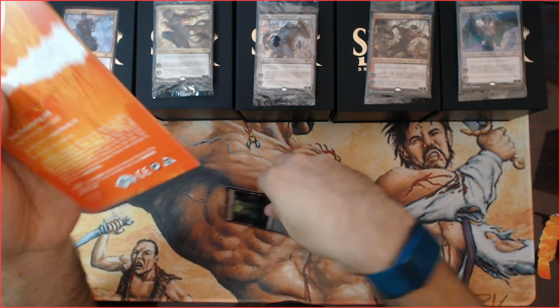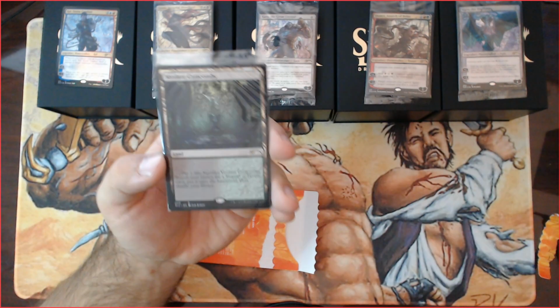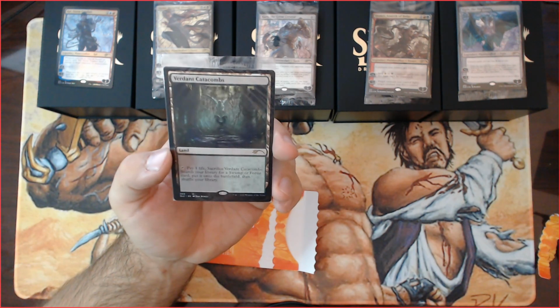All right, that is it. It is just one card, yep. Verdant Catacombs, pretty awesome. We'll take it. That's a nice card, pretty sweet.